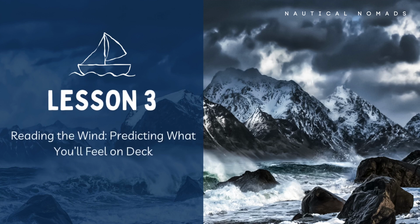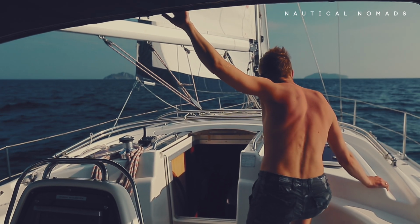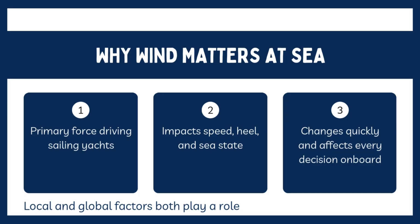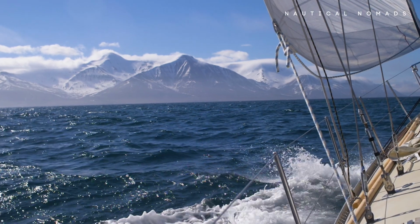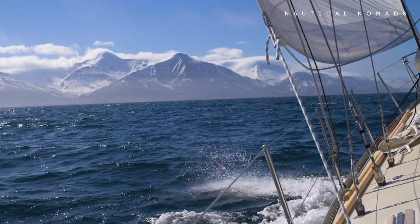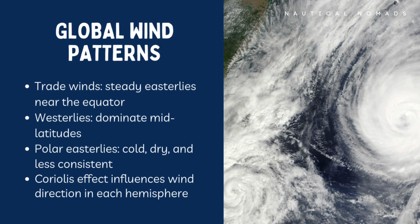Wind is everything on a sailing yacht. It fills your sails, drives your speed, and determines your angle of heel. It shapes the waves, tests your trim, and tells you when it's time to reef. Learning how to read the wind, both forecasted and real time, is one of the most useful skills a skipper can develop. Let's start with the big picture.